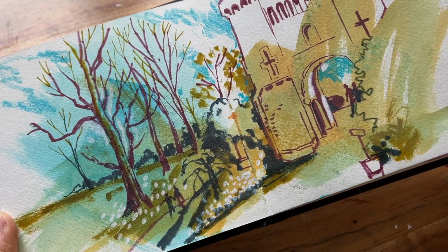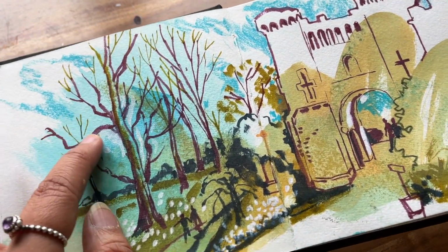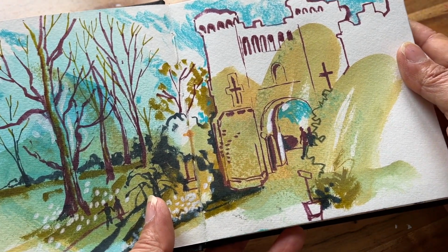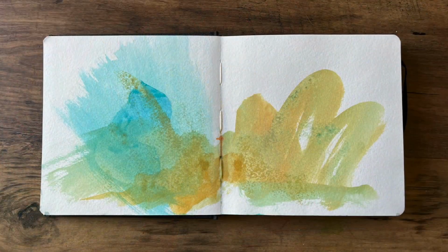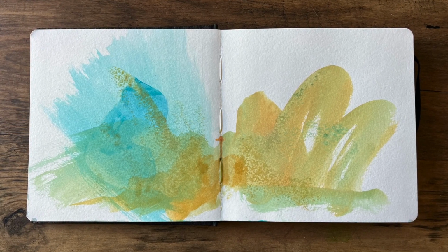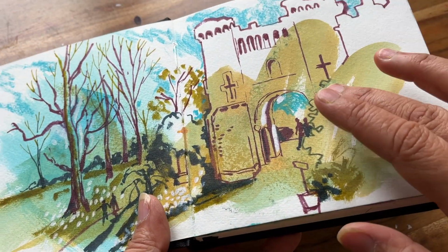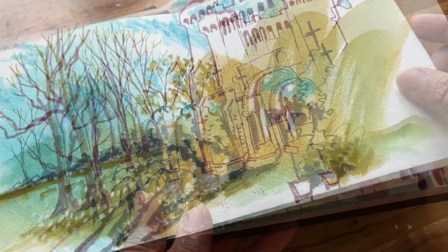This is a sketchbook that I took out to paint on location, and you can see in the background there is some colour that I applied before I left the house, and that was actually made using the acrylic inks that I showed you. This is one of the blues and the peach, that when you merge it together it makes this lovely sort of light green, sage green almost. And then I put the Kuretake brush pens on top.